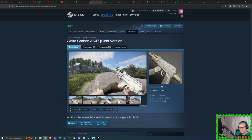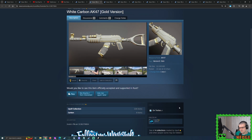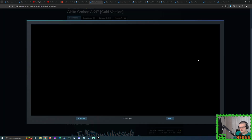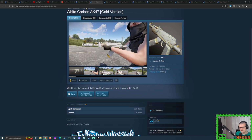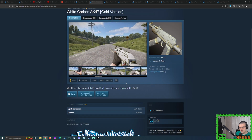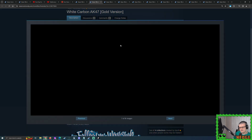Then we have the White Carbon AK-47. This was produced by Upor. Upor, yep. No Hyper Monster this week, just Upor. And yes, it's all white with a nice gold trim to it. Very nice. Very exquisite. Do you like that? Aimed down the sight. Very useful red aim sight right there.